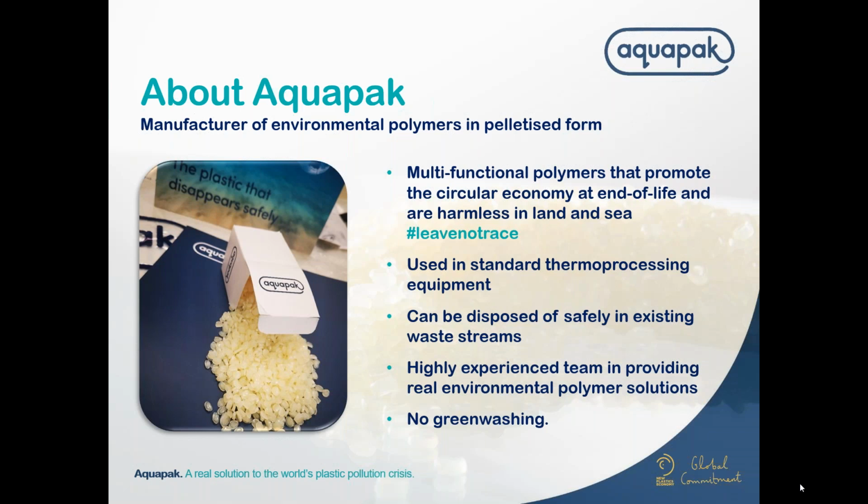So what we set out to do is to be an environmental polymer business, which is to effectively give you all the functionality and benefits you get from standard plastic, but none of the detracting end-of-life issues that are so clearly visible in the environment, and that we're now experiencing, particularly in the oceans, but also with the microplastics and the impact they're causing everywhere. So we've created a multiple functional polymer that is capable of doing the job you need it to, but actually promotes the circular economy and end-of-life solutions that are harmless in land, soil, and sea. And we've branded that hashtag leave no trace.